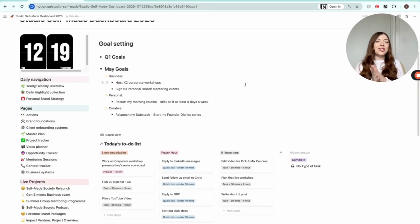So those are the 5 pages that I use every single day to run my business. I have my actions page, my brand foundations, client onboarding system, my project tracker, and my mentoring sessions individual dashboards for my clients. And this has been really useful for me to help me stay on track with everything. And it all works seamlessly together, so I can check into the different pages and assign the different tasks to what I need to be working on that day. And like I mentioned before, it works hand in hand with my Google Calendar, where I then go and schedule everything into my week, so I know when I'm working on it and I have a set timetable and a schedule to get those goals completed.